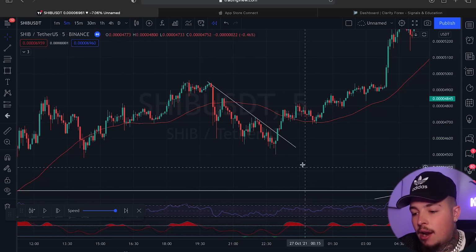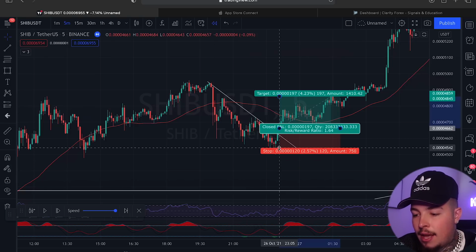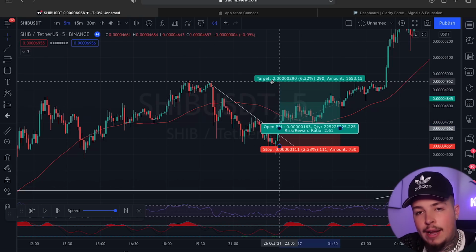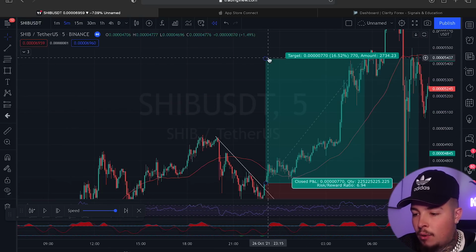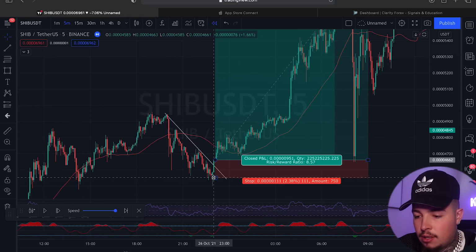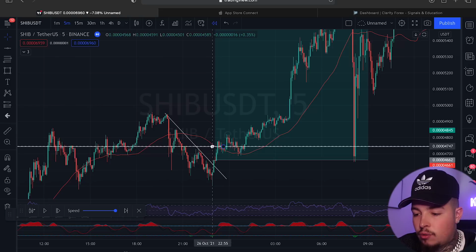And as you can see right here, we had the breakout. We could have gone long right here, stops just under that candle, and we could have either targeted our next resistance zone, like I said, or in this example, take profits could have been wherever you wanted them to be. And you could have just moved stops to break even, right? Simple, stops to break even, and then trail that stop loss.